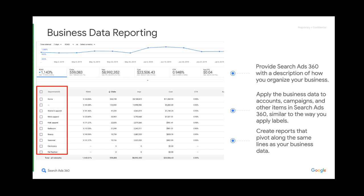As another example, if your remarketing lists are fairly granular, such as abandoned shopping carts, loyalty card members, recent purchasers, and so on, you can add additional columns through business data that organize all of those granular lists into broader categories, like maybe abandoned shopping cart for wholesale versus abandoned shopping cart for retail. Or alternatively, as you can see on the slide, maybe you're a clothing retailer and you'd like to have your reporting against women's apparel, beauty, and home as opposed to traditional campaign names. In that case, business data reporting is for you.